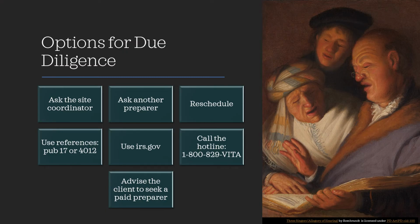Rehashing and extending a little your options for due diligence. You can again ask the site coordinator, ask another preparer. You can ask to reschedule. That was something that we did last year with a situation. I sent a client back to get more information. They didn't have the information with them, and so I asked, okay, can we reschedule? You get that information. I'll study up on this situation to make sure I understand correctly the law around this.